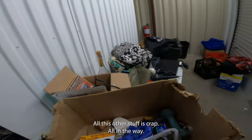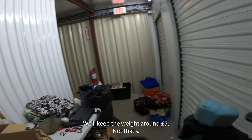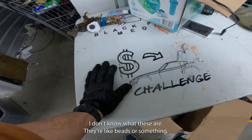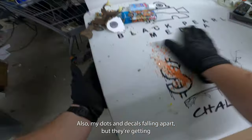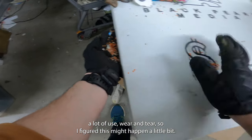All right, all this other stuff is crap. Other than the weight, we'll keep the weight around, 5 pounds. Why not? That's a good one. But this is all trash. Look at this stuff. I don't know what these are. They're like beads or something. Also, my Datsun decal is falling apart. It's getting a lot of use, wear and tear. So I figured this might happen a little bit.